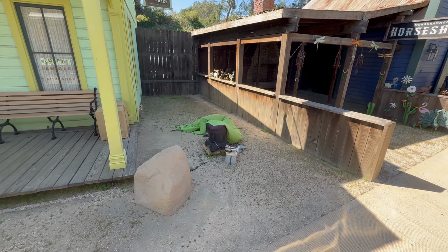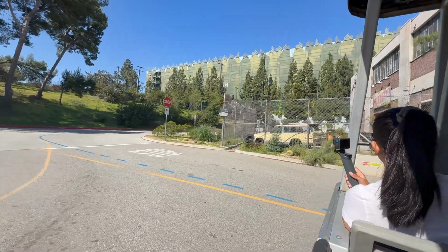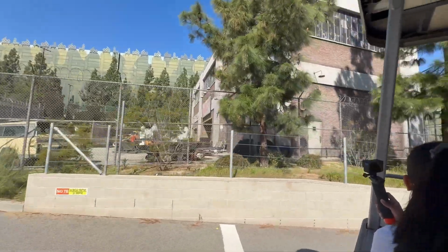This guy right here just died right in front of our very eyes. Poor guy. Rest in peace, my fallen soldier. Definitely looks interesting. Still looks the same.